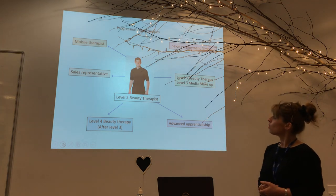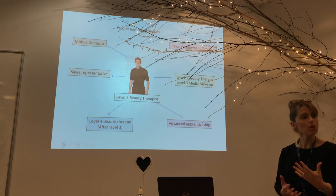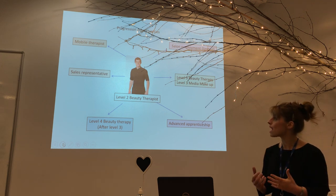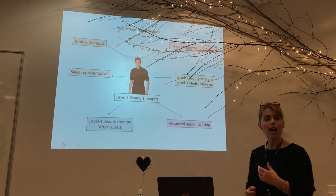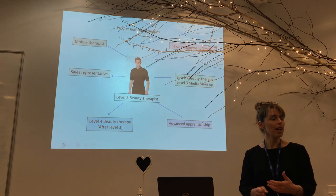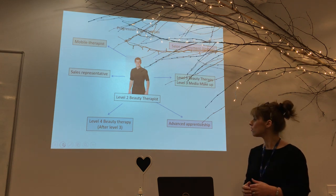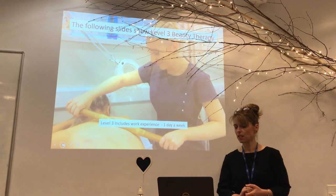With level two, there are various progression opportunities. Some students will leave at level two. They may be a mobile therapist, they may become a sales rep, they might work in a small salon, but ideally we would be recommending students to go on to level three. And I'm just gonna tell you a little bit about level three.